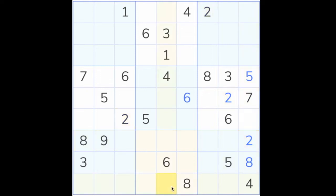And this will have to be a 2, as I hope you'll see, because look, there's a 2 up here blocking across here, 2 blocking here, 2 blocking here, and this 2 blocking here. So that will have to be a 2 there.